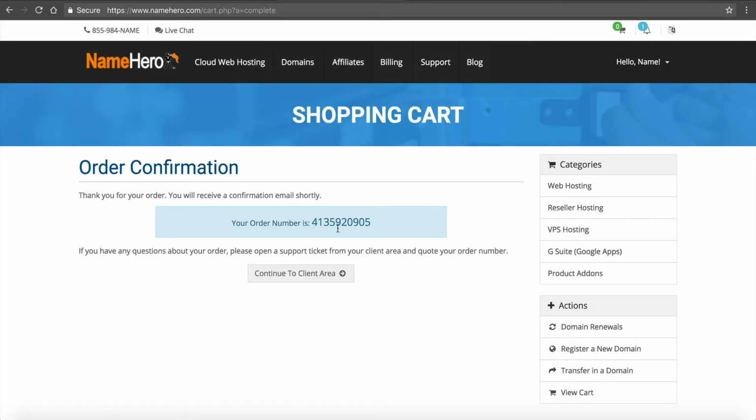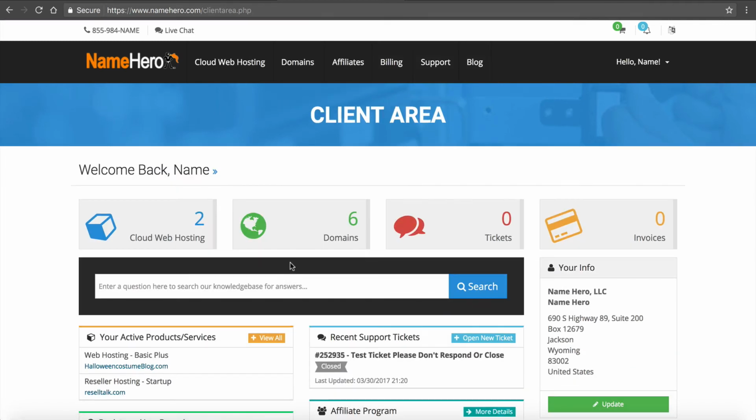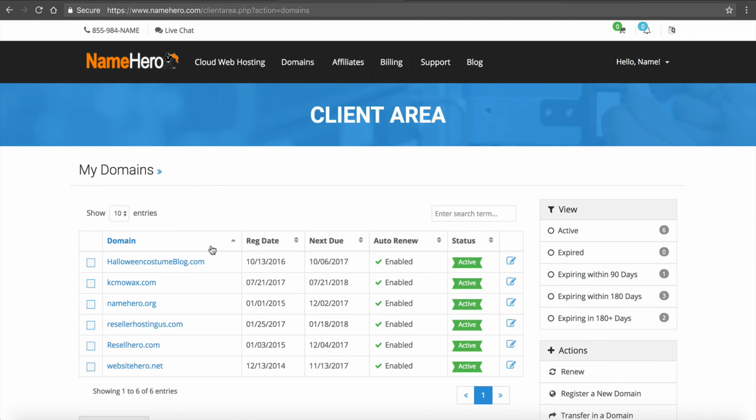You can see now the order confirmation number. So now we're just going to continue to the client area. And we're going to redirect the domain we just registered to my wife's existing website. So we're going to go to domains. And you're going to see I've got a couple in here because this is my demo account. So kcmowax.com is the one we registered. So we're going to click on that.